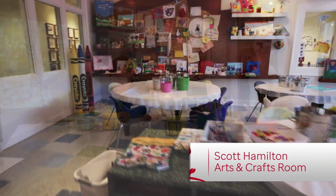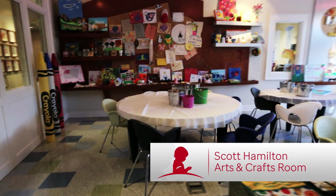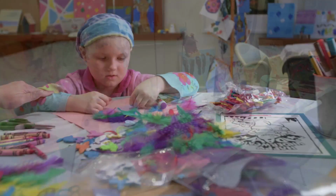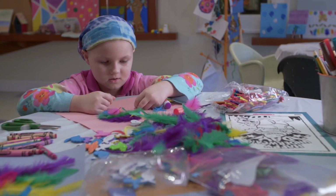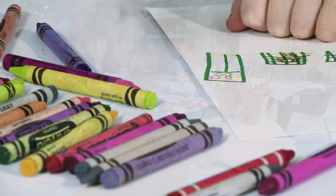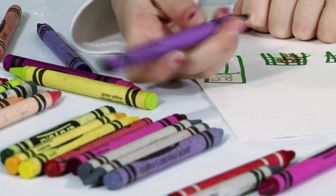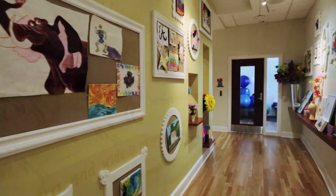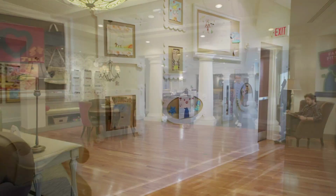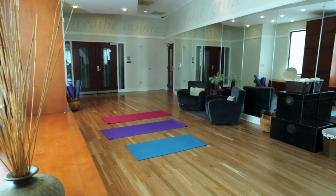The spacious arts and crafts room is provided by Olympic gold medalist Scott Hamilton. Stocked with art supplies of all kinds, this colorful space provides a creative outlet for the many emotions patients have during their treatment, and the work in this room doesn't go unnoticed. Patient art is on display throughout Target House. There are spaces for reading, for checking emails, for getting work done. Other spaces are made for relaxing and meditating.